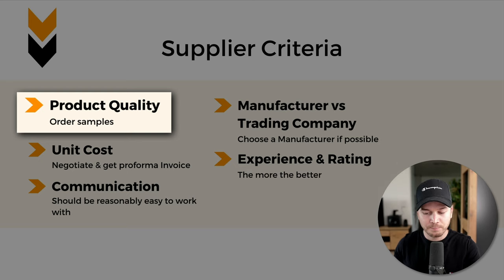So the manufacturer, the supplier, has to be able to deliver you a high quality product. Otherwise, you should discard this supplier immediately, because eventually you're not going to be successful selling a low quality product on Amazon. You're going to get bad reviews and your business is not going to work. So the only real way we can judge if a product is good quality is to order samples. I'm going to talk later about how to order samples and what to actually do with those samples to test the quality.